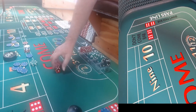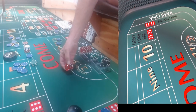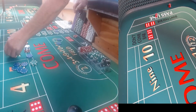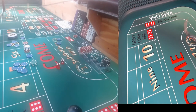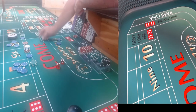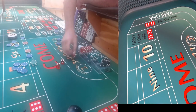All right, coming out roll. Nice out. 9, Nina, Nina, 9, be our new point. 4-5-9. Horn bet comes down. Alright, I had 10 out there. We're going to go ahead and take that quarter off that 10, take the 6 to 30. Rack the rest of this.